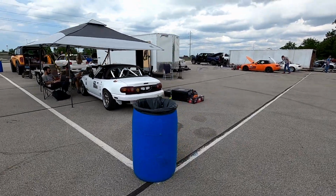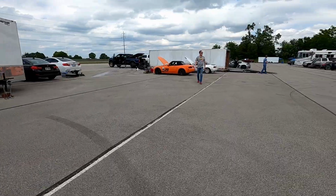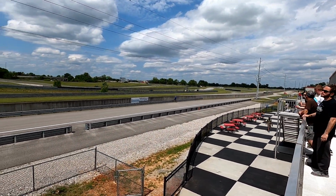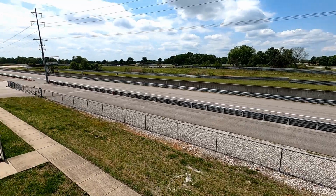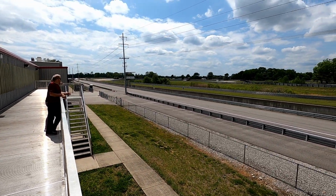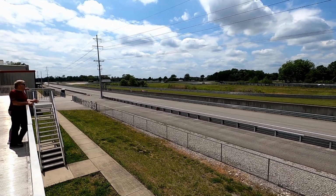And of course you get Miatas. Here's the track. You can actually spectate. If you ever want to come spectate a Track Night in America event, you can. Down there is turn 1.